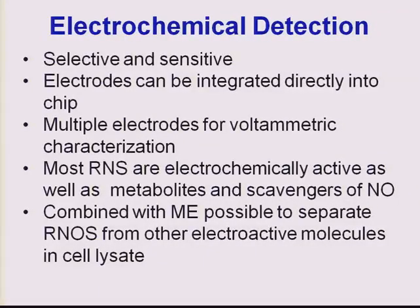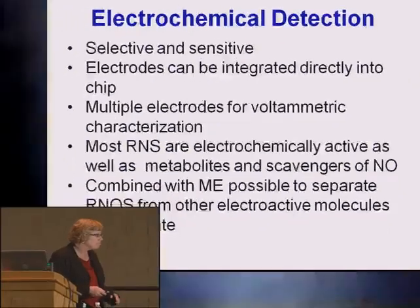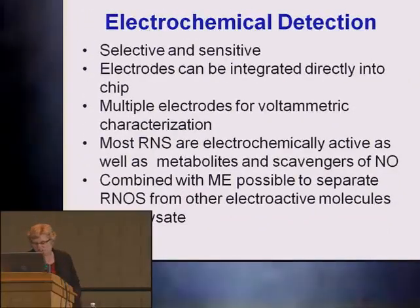Again, we're using electrochemical detection as our goal for this project, and there are several advantages. We can integrate the electrodes directly into the chip. It's selective, so we're only detecting redox active components in the cells. And if you're looking at reactive oxygen and nitrogen species, those are the important components that you want to be able to look at anyway. We can put multiple electrodes and do voltammetric characterization to further identify the metabolites.